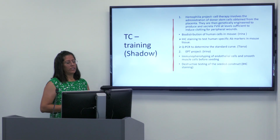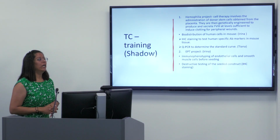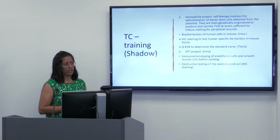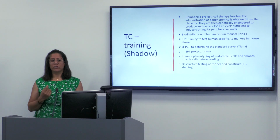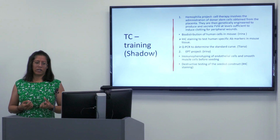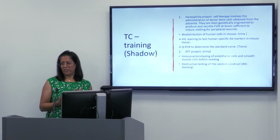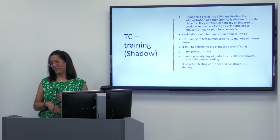For the EPT project, I mostly shadowed the experiments which involve IHC staining. IHC staining is mostly used for the destructive testing of the seeded construct. A seeded construct is when they have a scaffold, they put their cells on it, and then the cells proliferate. And then they have a product and they can put it back into the patients.